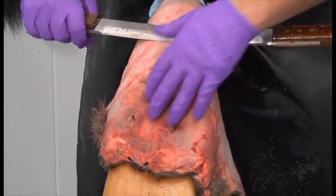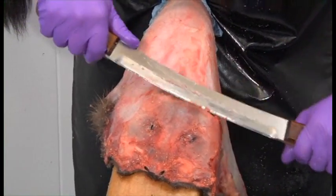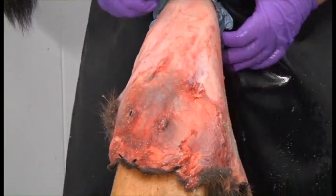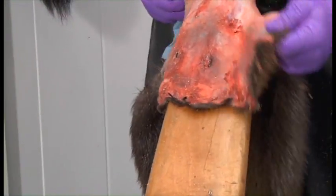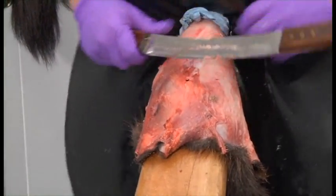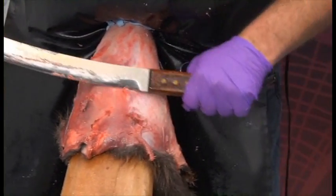Yeah, so we have a little bit more work to do around the head here. I could do the same thing I did with this here with the knife, but I want to leave this on and show you how to take it off with the scissors. And basically the same thing on the edge here. I can take this here off with the draw knife, or you can work it off with the scissors too later on.